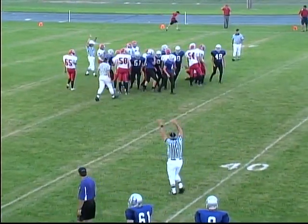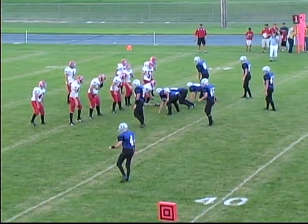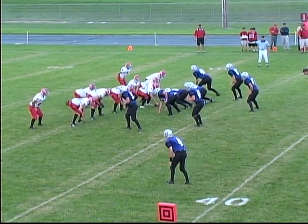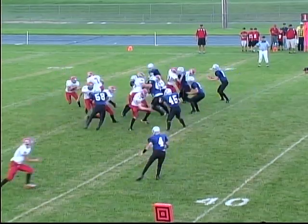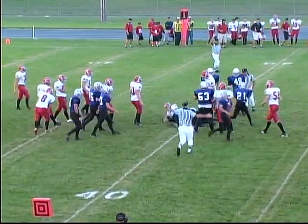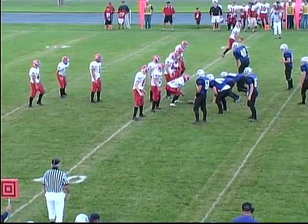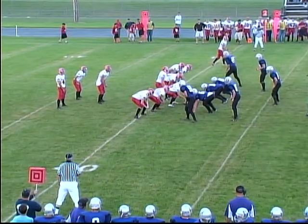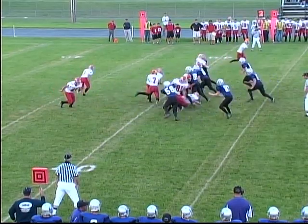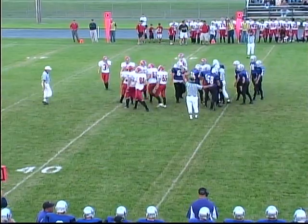Holmes with the return, tackle by Carson Holmquist after a 22-yard return. The ball with the carry, tackle by Ben Larson after a gain of about. Inside hand off to Zappa, tackled by Goldman.